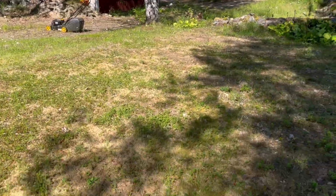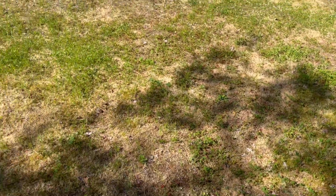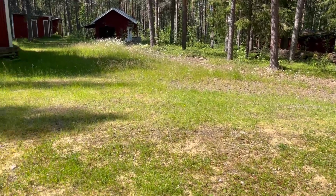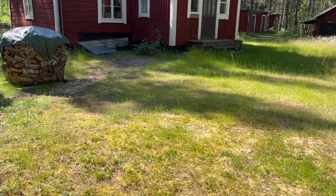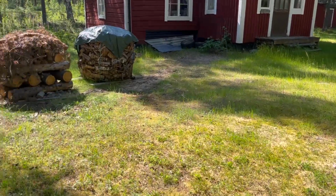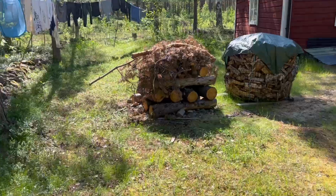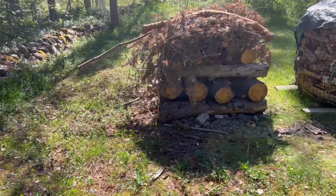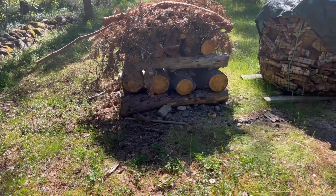So another view, you can see it's quite patchy grass, quite thin, but I'm going to mow all that. It's quite a big garden really. I think it's about a quarter of an acre. There's the wood piles. That's the tree I cut down last year and stacked up. That's all drying out, ready for processing soon.